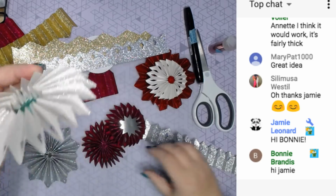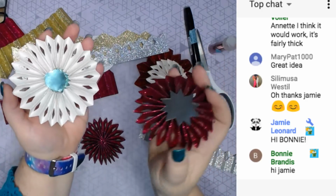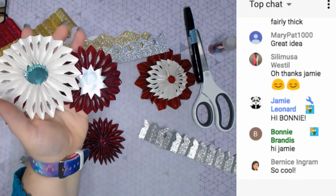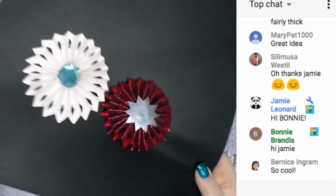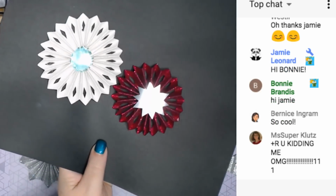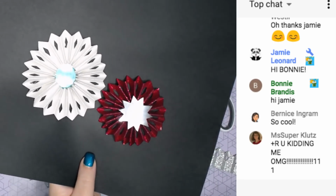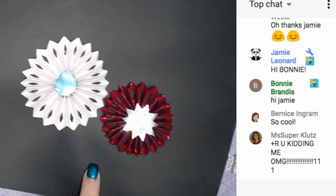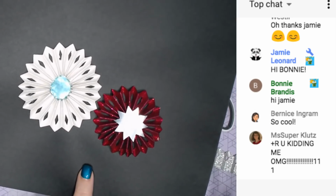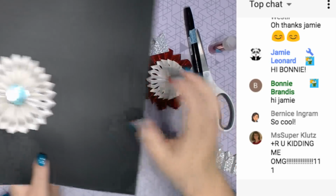Okay, so this one is the same file as this one. I did not change the size. Oh, let me get my black paper. I did not change the size, and they're different because of the way I glued them. They're folded the exact same way. They're cut out the exact same way, but I glued them differently.